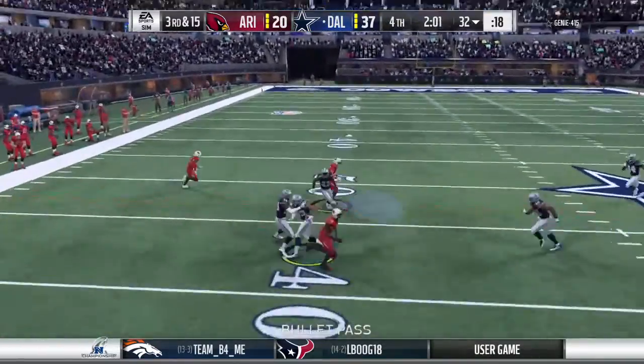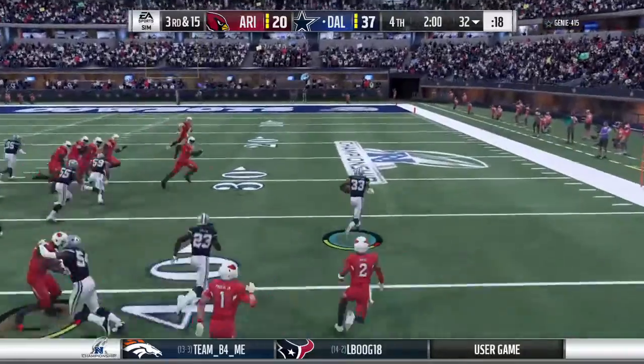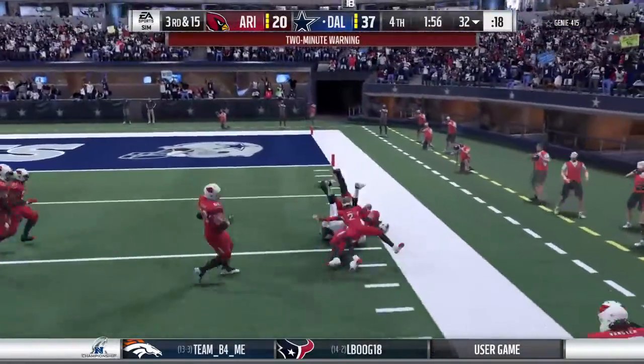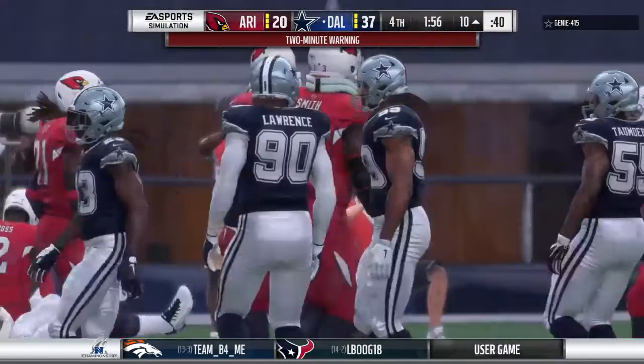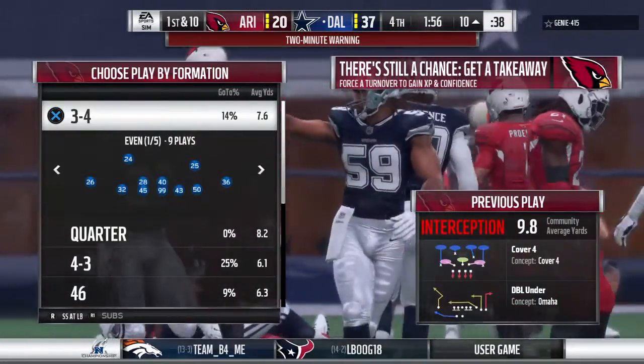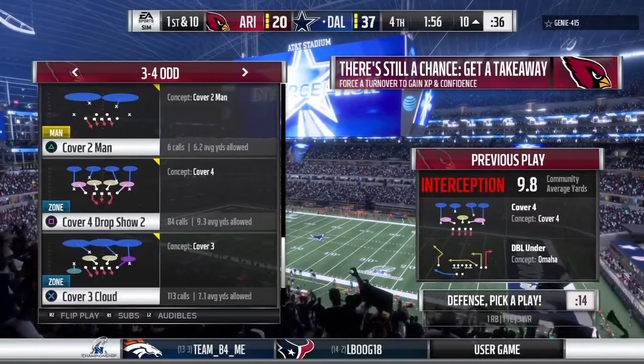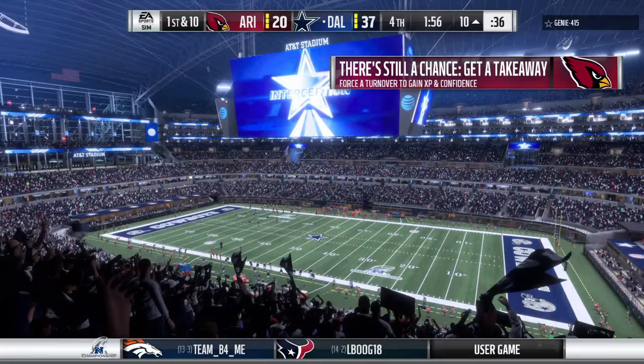Now on 3rd and long, they'll look to throw. And he's got some space here. And it's a tremendous return as they finally get him at about the 10-yard line. Time for a break. Back with more in the NFC Championship game after this.